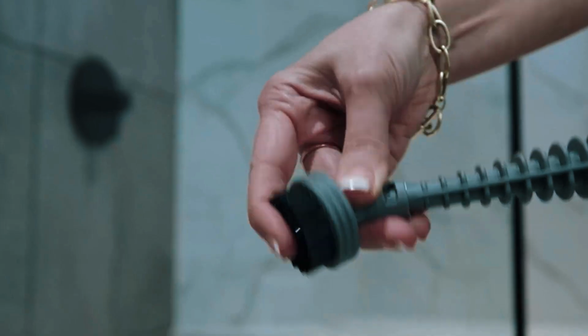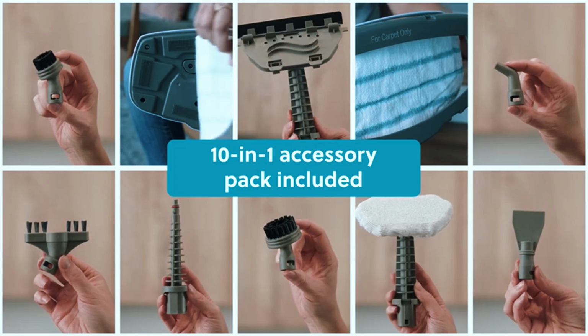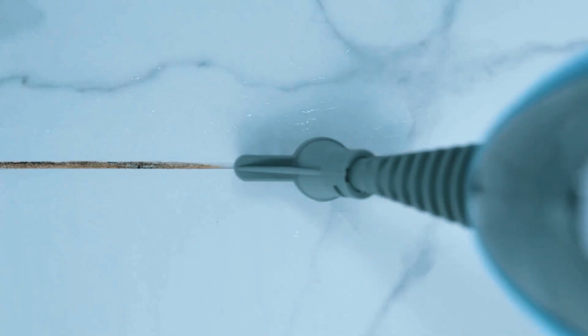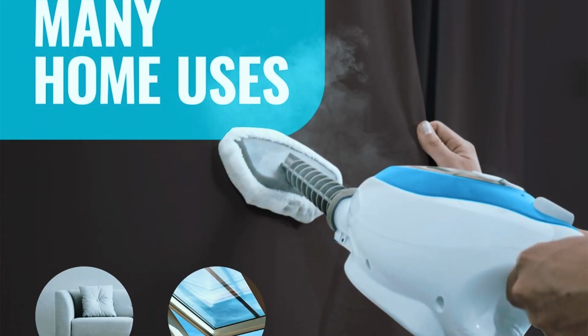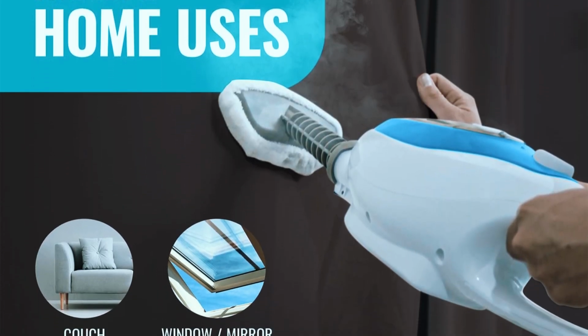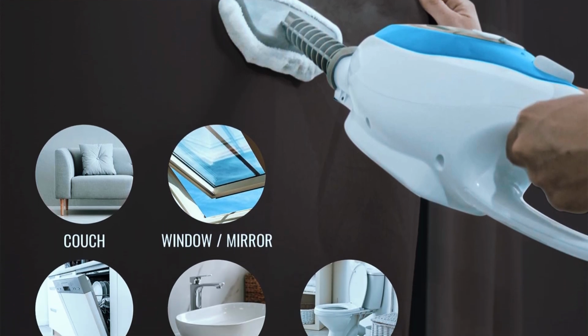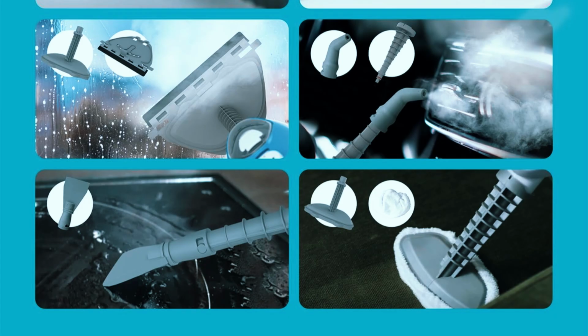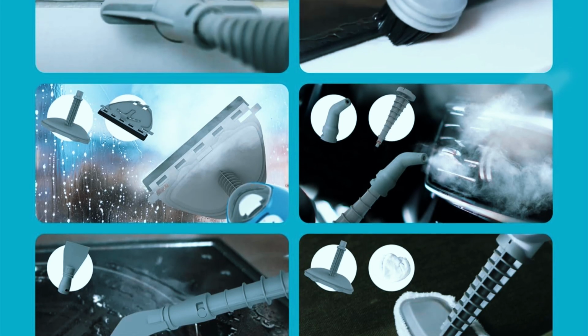It's ready to use in under 30 seconds, and once it gets going, it delivers a steady stream of steam that can handle tile, seal, hardwood, carpets using the included glider, and even windows or upholstery. This steam mop really earns its keep with the range of attachments it includes. Multiple heads and pads let you swap out for different surfaces or angles without needing to pull out a separate tool. It's especially helpful in tight areas like around toilets, kitchen backsplashes, or shower corners.